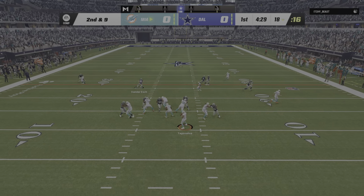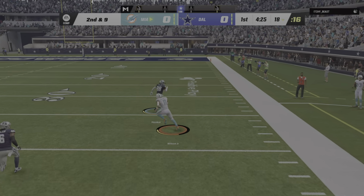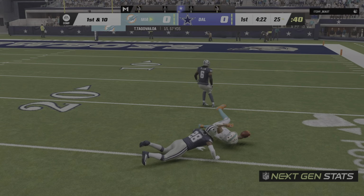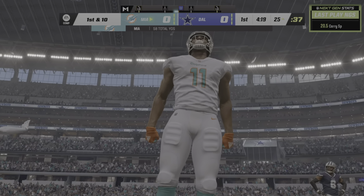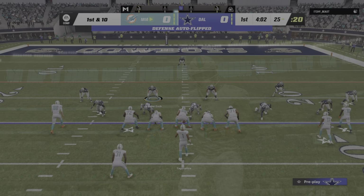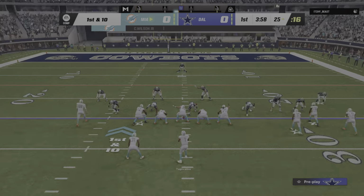On second and nine, Tua. Got a man here, it's Wilson. And he's going to get this down near the 25. Well, fair to say that when you're looking at guys that can run like the wind, you often find him at the wide receiver position, and that was special there. So that changes things in a big way.